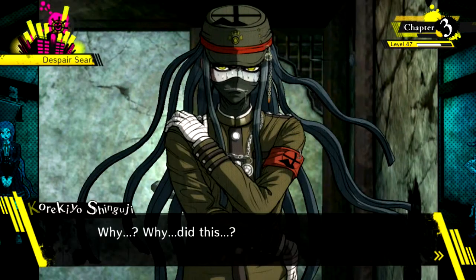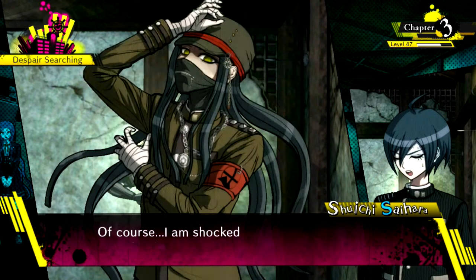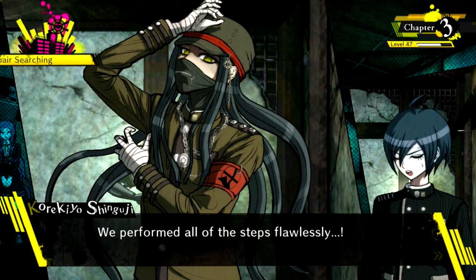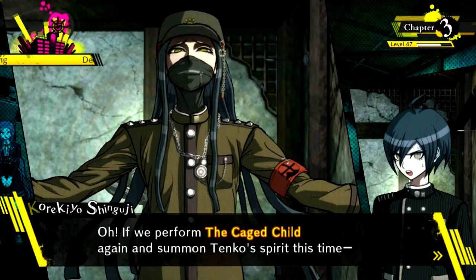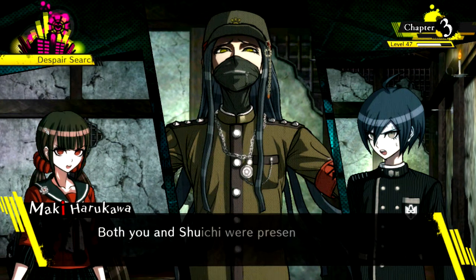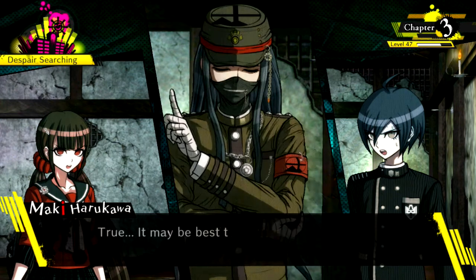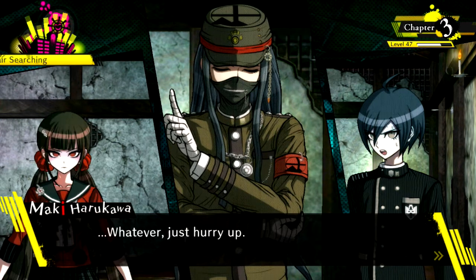That cannot be. Why did this happen? Kiyo, I know the murder was pretty shocking. Of course, I am shocked about that as well, but why did the seance fail? We performed all these steps flawlessly. He seemed more concerned by that than the murder. If we performed the caged child again and summoned Tenko's spirit this time... Cut the crap, just tell me what happened during the seance. Both you and Shuichi were present, right? Did she get killed during the seance? Yes. True, it may be best to move past what happened to know why the seance failed.